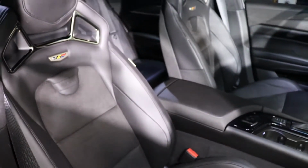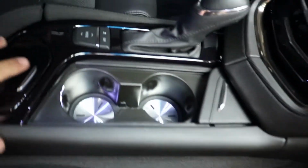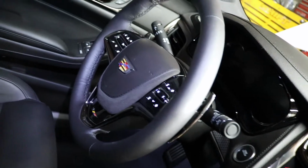Coated all that, vacuumed everything really nicely. We also do interior coatings. Like I said, we'll have another video on that. You can permanently protect the interior, but check it out, guys. Such a beautiful interior.